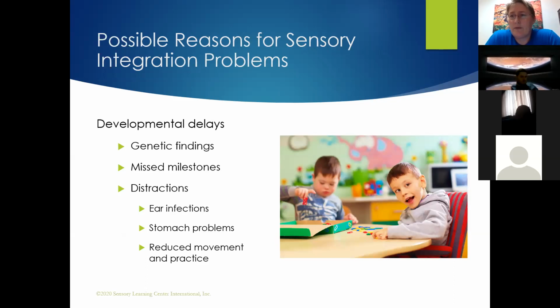All right, other things that can cause it, developmental delays. A lot of times people think that if they get a genetic finding, so say their kid has Down syndrome, or they found out their kid has autism, that they're stuck there. That doesn't mean they're stuck. There's always things that the brain can do to learn more, to be able to integrate further and help get the person more comfortable.